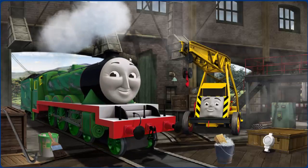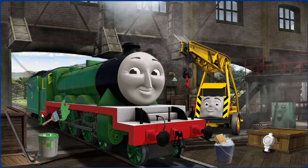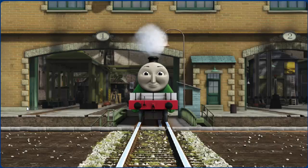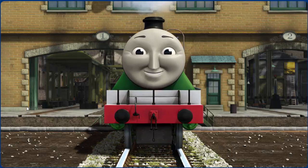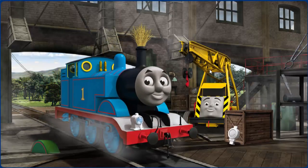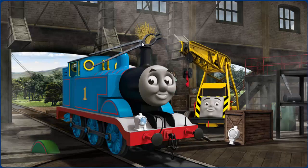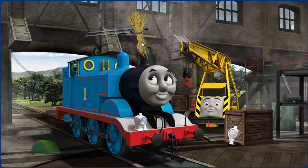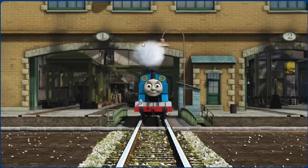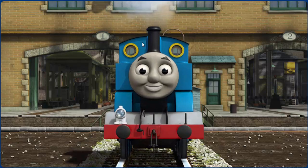Henry's paint is scratched. You fixed it! Henry is ready to get back to work. Thomas's funnel is clogged with hair. Kevin suggests that you use the tongs. That's right! Thomas is ready to be really useful again.